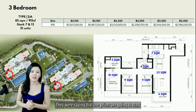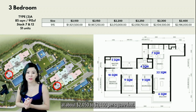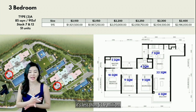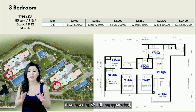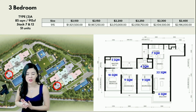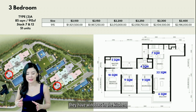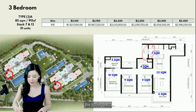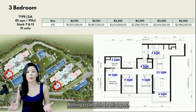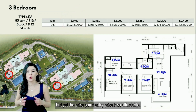They were saying that the prices are going to start at about 2,050 to 2,100 per square foot. If we base on 2,050, it is less than $1.9 million. If we base on 2,100 per square foot, that is $1.9 million. I think at $1.9 million, you are able to find such a good size unit. They have windows in the kitchen, the bathrooms, they have very sizable bedrooms. Nothing to complain about for this layout, yet the entry price is so affordable.